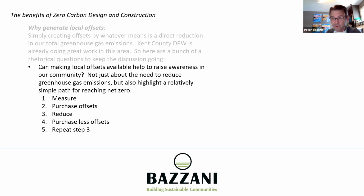Where is your power coming from? Where are all your utility energy needs coming from? What kind of car do you drive? How many miles do you drive? Measure all of that. Figure out what it is. The next step is then purchasing offsets. And then with that process, looking back and saying, okay, where can I reduce? And the next year you try to reduce it. Then the following year, well, then you're purchasing less offsets. And it's a circular process then of measuring and getting better as you go through it.